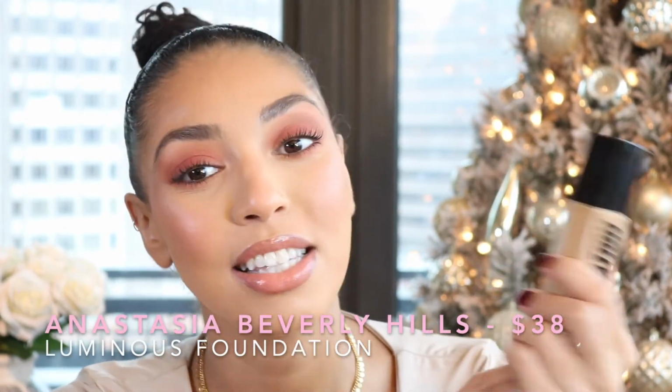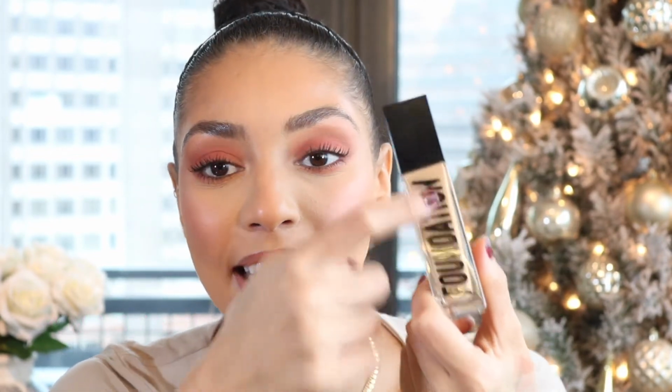Moving on to a new find, and that is the Anastasia Beverly Hills Foundation. This is the luminous foundation. I hate this. I hate this. If they come out with this again, take this off.